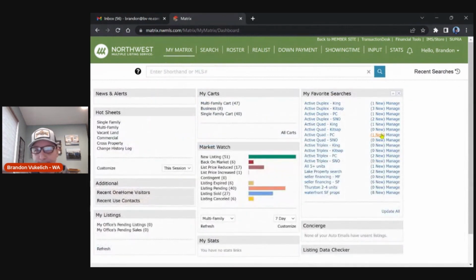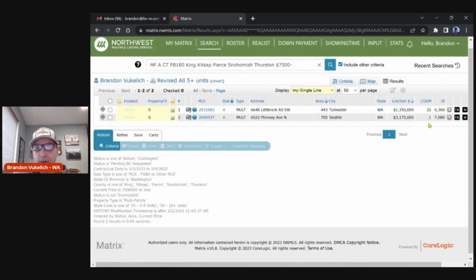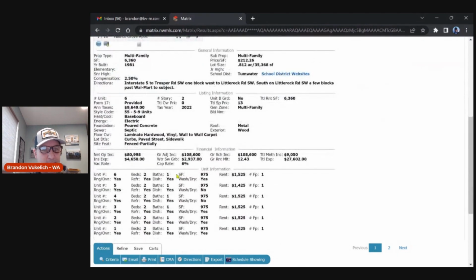Okay, moving on. We've got a 5+ unit that came on. Got one new one, the one in Seattle, and the Tumwater one that either came back on or has a price reduction. I think it has a price reduction. I've been following that one too. It's not a bad deal. I'm just not sure I would want something that large on septic to manage.